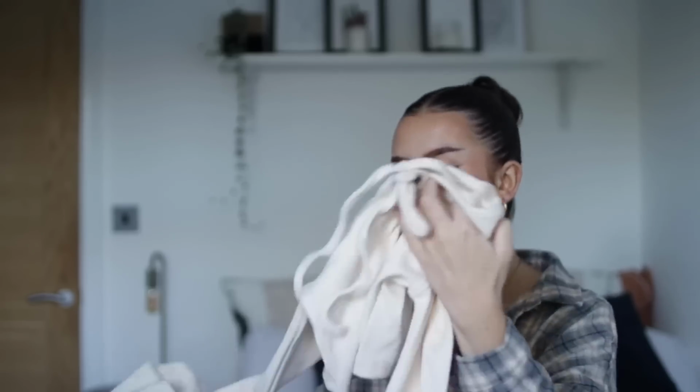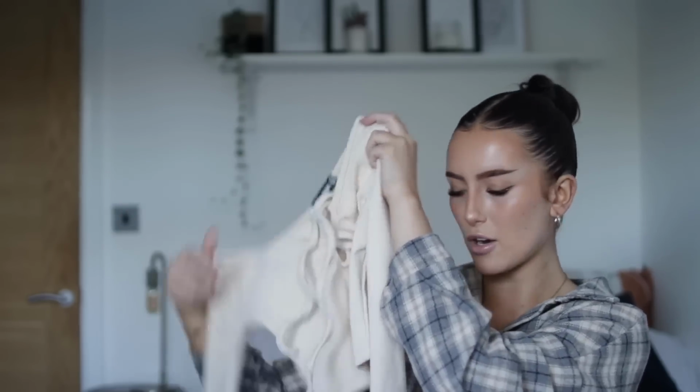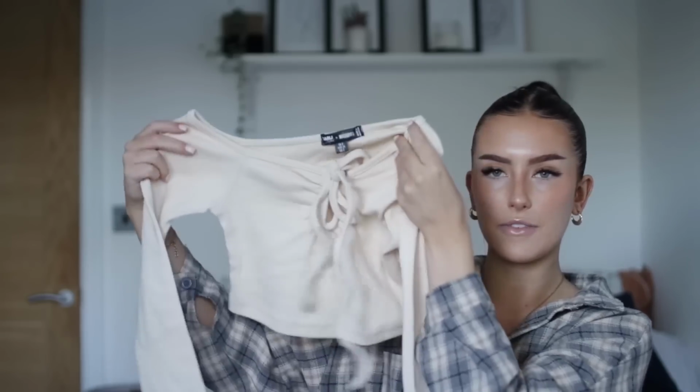Okay, next up I'm going to do some of the Carly Bible pieces. I really hope I'm pronouncing her name right. If I'm not, then obviously tell me. But as I said, I love everything about this collection. So this is the first set that I picked up. It's a crop top and a pair of trousers. Love the material that they went with for these pieces.